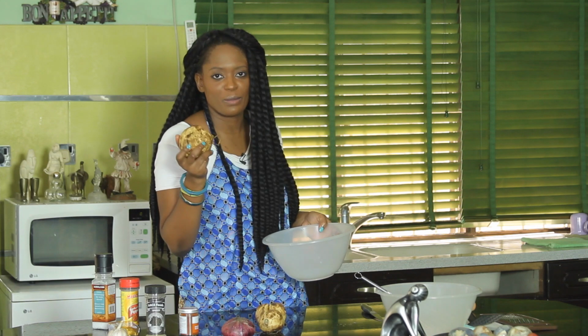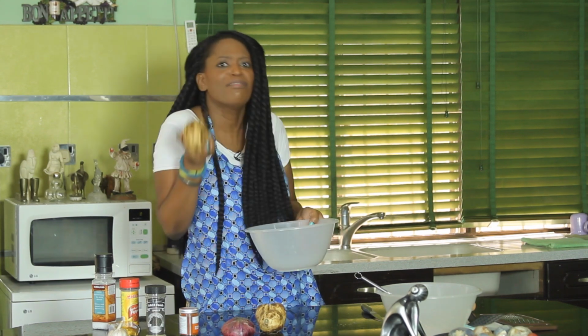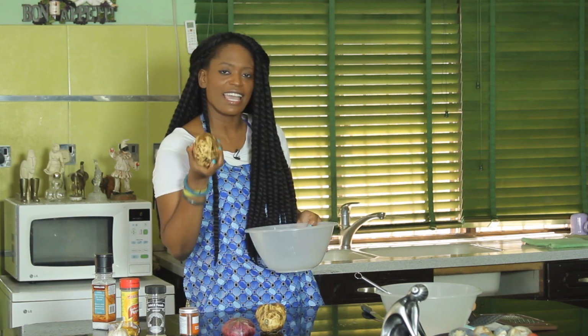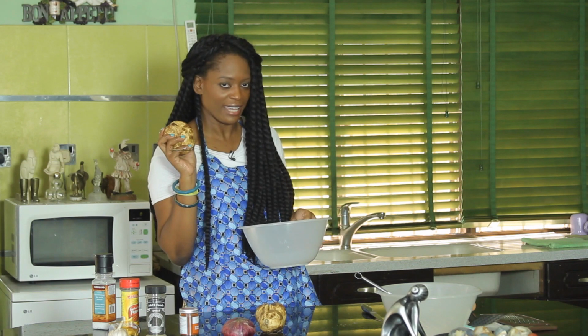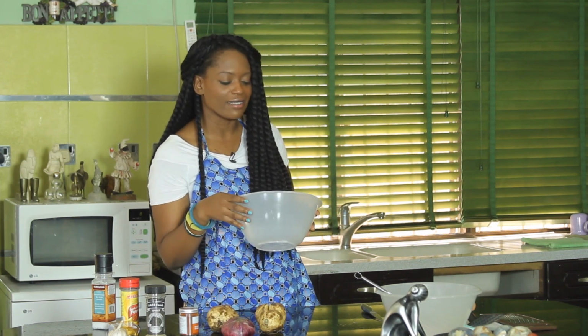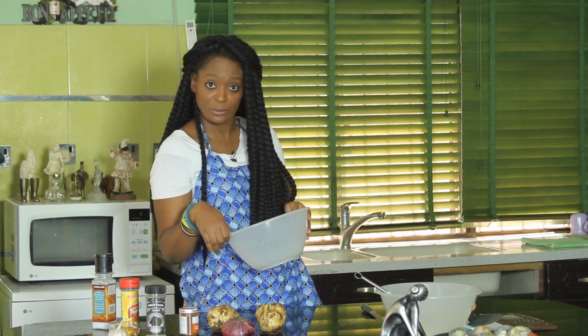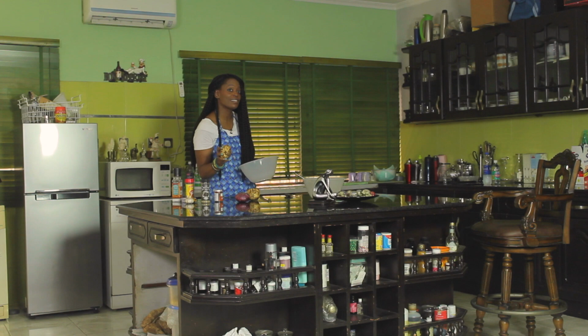So the thing about sweet potatoes is when you cut into them, they're beautiful and they're white, and I love them that color. However, once they get exposed to oxygen, the inside starts to go a little bit brown. I don't like that. So I'm going to do something that a few people might think is a little bit much, but it's just the way I cook. I'm going to put my sweet potatoes in acidulated water.